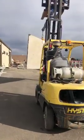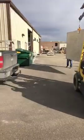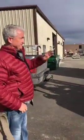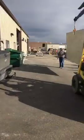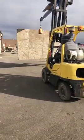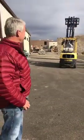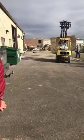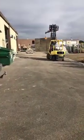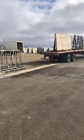Stone comes in, and you have to take it in the shop and spray all the road grime off of it and put it out in the yard. How much does a slab like this typically weigh? Close to half a ton, 800 to 900 pounds usually. A lot of stone. We had about half a truckload that we're almost done unloading.